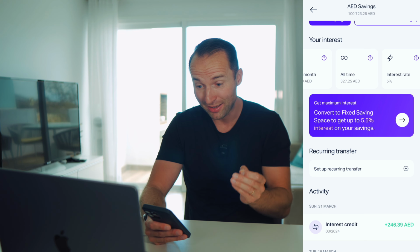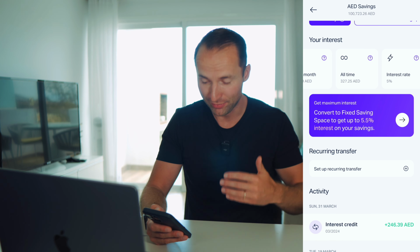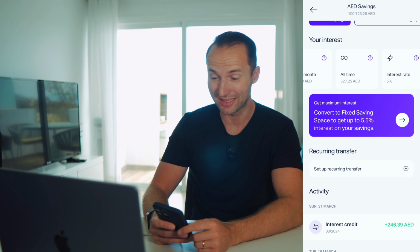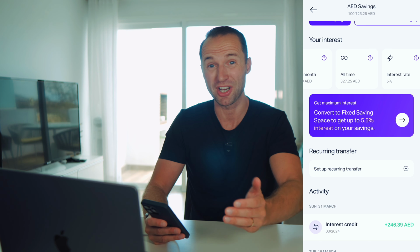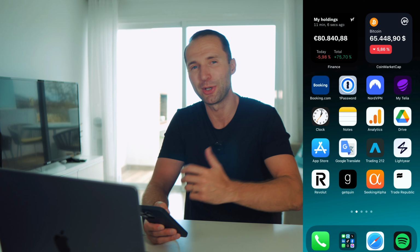And you can see here, I'm getting 5% interest, which made me 246 dirhams last month. And it's paid out every single month. And yeah, that's almost 64 euros. So really not bad once again by using that. 5%, that's a nice rate. I haven't seen any other banks in the UAE offering such a high rate. Very simple, love the user experience. So I'm actually using the WIO Personal and WIO Business Bank account.